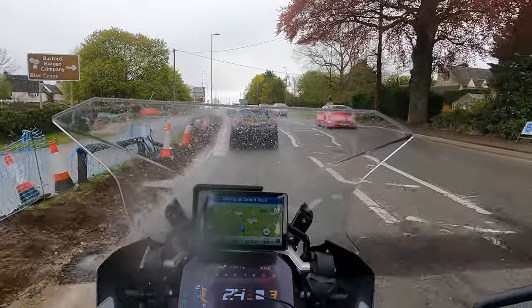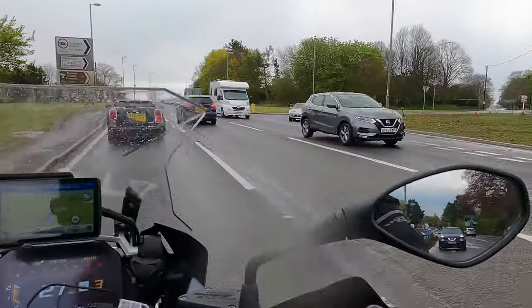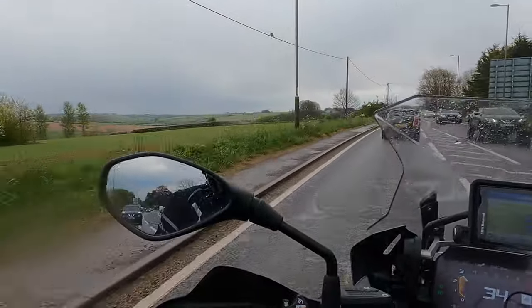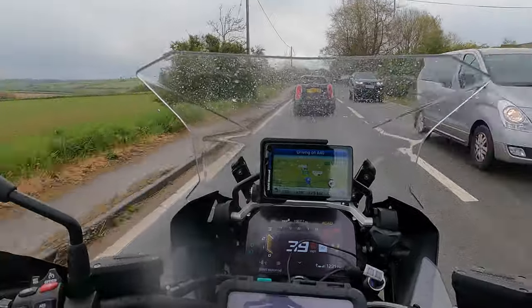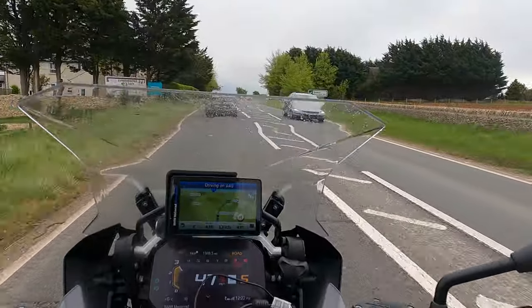This is all so much nicer on a sunny day though. So if you are thinking about coming for a ride around the Cotswolds, try and make it a sunny one. Although today is still brilliant and amazing to be out and about, out in the elements. What's a bit of rain? I think the worst of the weather's passed now.